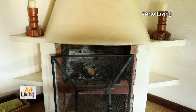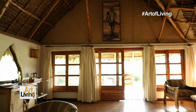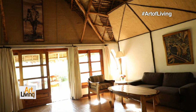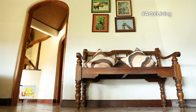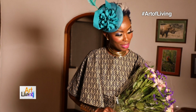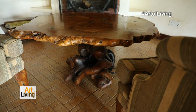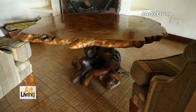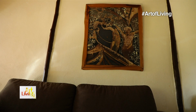There's also this sitting area that, if you're with friends, allows you to sit as you wait for your dinner. You have unique pieces in this space as well. And I like the fact that you've kept the African theme. You have that table there that tells a story, I can tell just by looking at it. And that painting right there, that Maasai warrior.